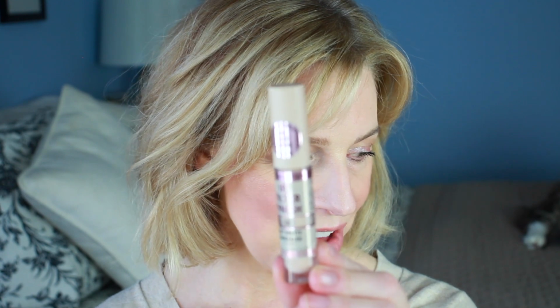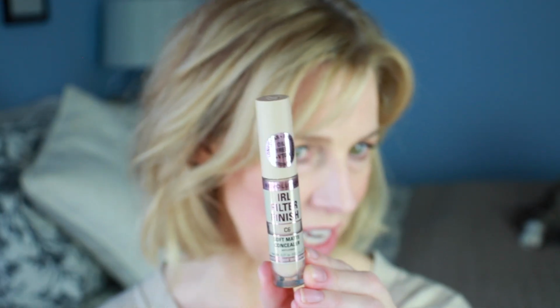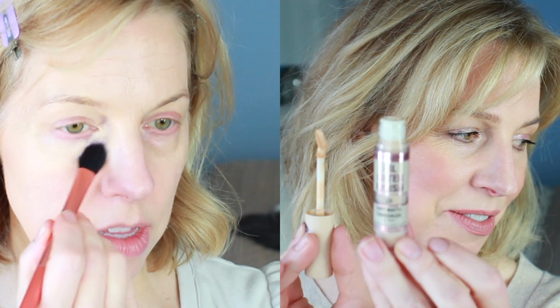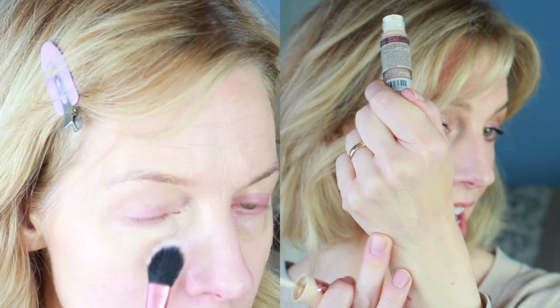Now, something I was tremendously impressed with, like wow, is this new Makeup Revolution concealer. This is the IRL Filter concealer, so it's in real life, filter finish. I have shade C6 because everything runs very, very pale for Makeup Revolution, Revolution Pro. This is claimed to be a soft matte concealer finish. I say it is full coverage. That is the shade, and I like it. You guys, I think this really helped cover my dark circles. I used it on this eye as a test.